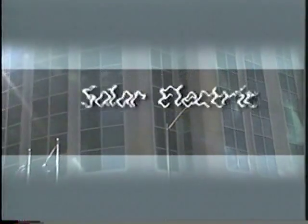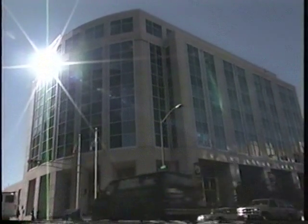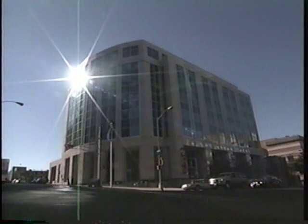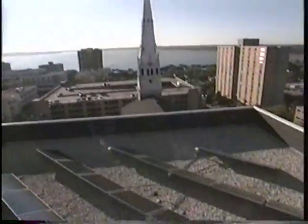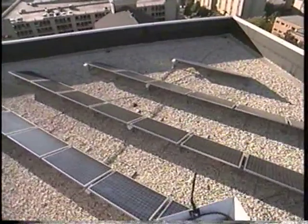We built this building in 1995-96 to house the Wisconsin Housing and Economic Development Authority, the Department of Commerce, Forward, and the Department of Tourism. As we were in the process of building, it was quite obvious that we were going to have a flat roof like most other commercial buildings do. That seemed to be an ideal place to install a photovoltaic array and take advantage of the great power that the sun is giving us to supplement the power we were getting from Madison Gas and Electric.